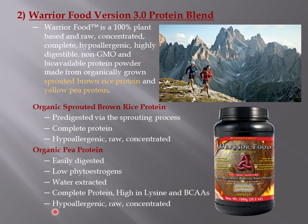And pea protein is also hypoallergenic. It's very infrequent that people have an allergy to pea protein. It's also raw. The extraction process is done at very low temperatures, and I mentioned it's a concentrated protein. It's about 80% protein content. So the other 20% of this product is a small amount of fiber and a variety of very important micronutrients.